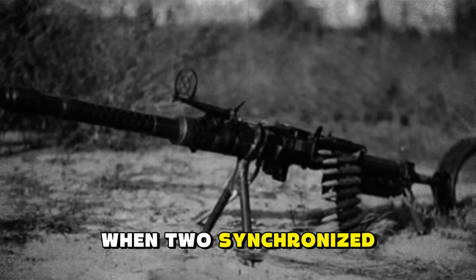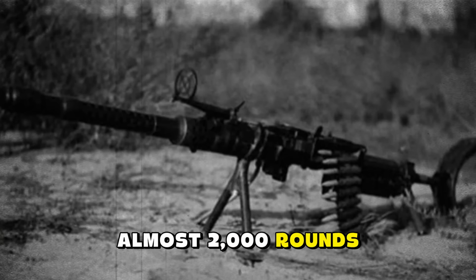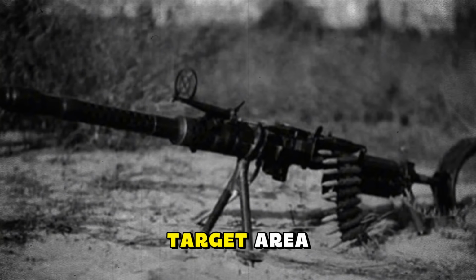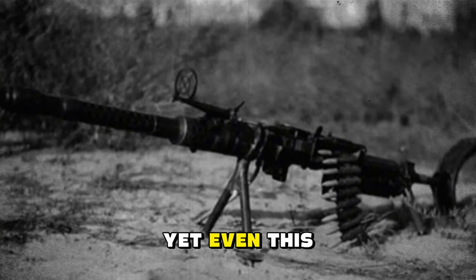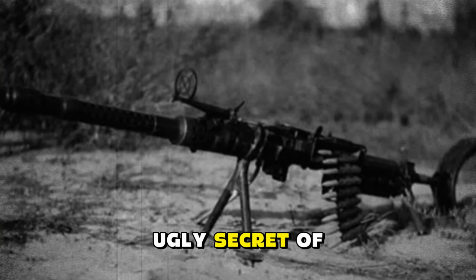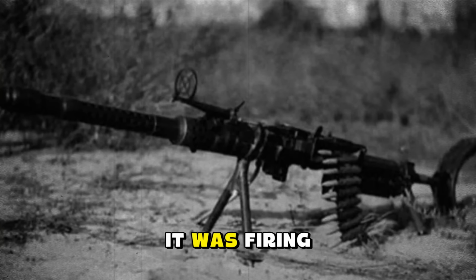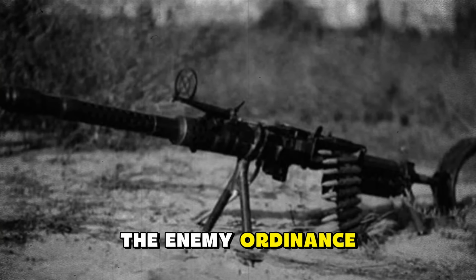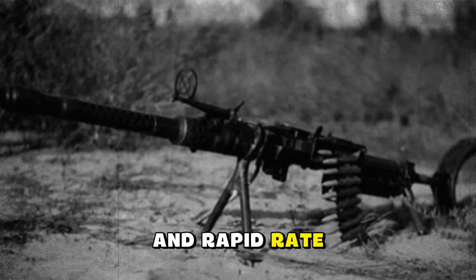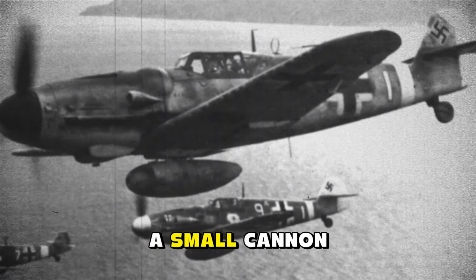When two synchronized cowl guns were operating together, they could pour almost 2,000 rounds a minute of 13mm ammunition into a designated target area. Yet, even this impressive rate of fire paled in comparison to the true ugly secret of the weapon: the specialized projectile it was firing. The enemy ordnance engineers had successfully married the high velocity and rapid rate of a machine gun with the disproportionate explosive payload of a small cannon.